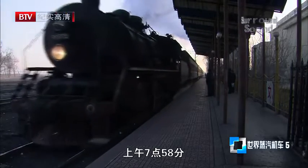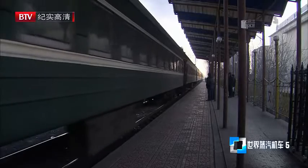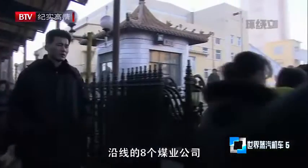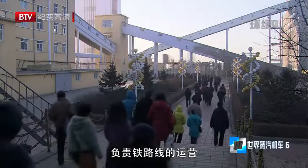At 7:58 a.m. the locomotive pulls into Xiaokang Station, where a mining company is located. The majority of passengers are employees of Xiaokang Coal Mining Company, which sits right in front of the station. There are 4 rail lines in total. The 8 mining companies, which are located along these routes, have formed a business consortium called the Tiefa Coal Industrial Group, under which they manage the railways.